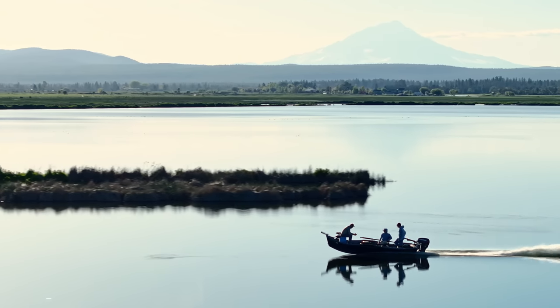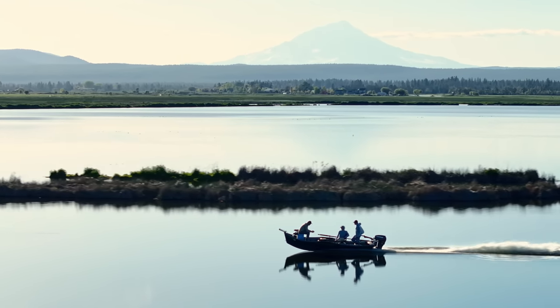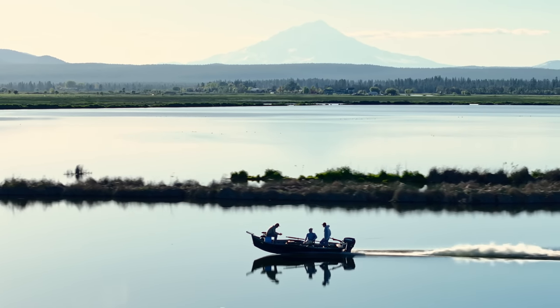On the run. It's been so long, I don't know what I'm running from. And everywhere.